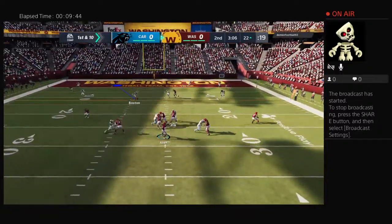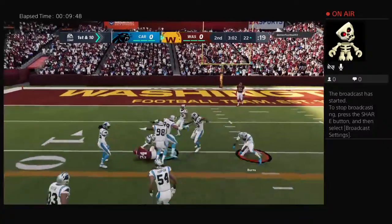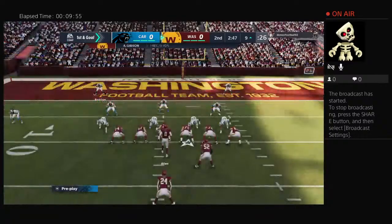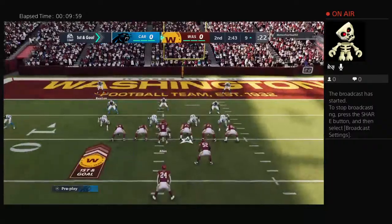Allen now on 1st down. And he'll complete this to Gibson. And he gets it inside the 10 to the 9. Another nice gain, 13 yards that time, and another 1st down. Goal at the 9-yard line. 1st and goal from the 9-yard line.